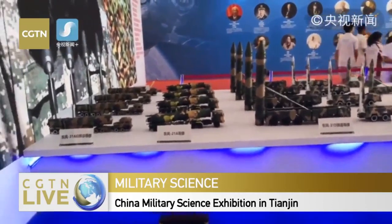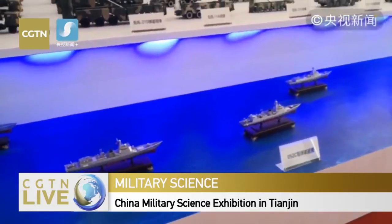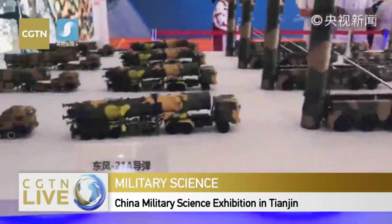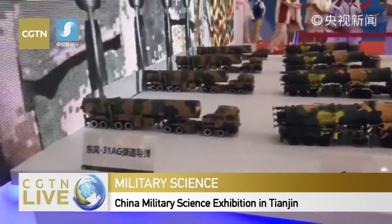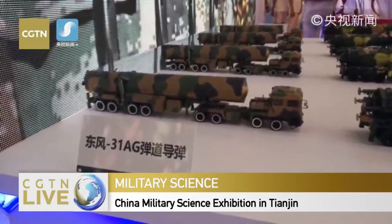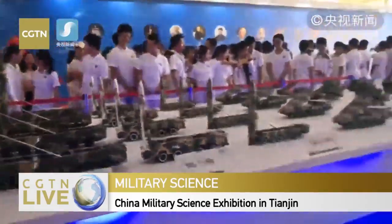I'm in charge of the whole exhibition, but I'm not exactly an expert on all the equipment. I believe Dr. Shi knows all the details of the weapons. Here you can see more than 100 types of equipment. We talk about the carrier, and the DF-21A, with a range of around 8,000 kilometers. We talk about the DF-31, which can reach as far as 12,000 kilometers. So this is one more level upgraded, covering a longer range.